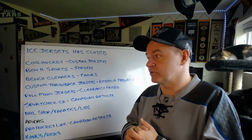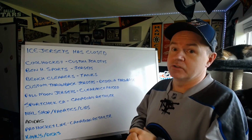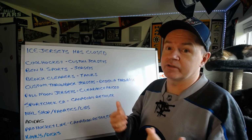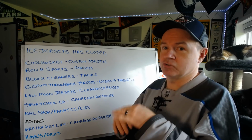And with custom throwback jerseys, I'm not sure how, but some of the Reeboks they have are ones I can't find anywhere else. So they're expensive, but they're expensive for a reason. I think that's part of it. I think it's that they have these jerseys they know nobody else has, and so they don't really feel the need to drop all the prices down.